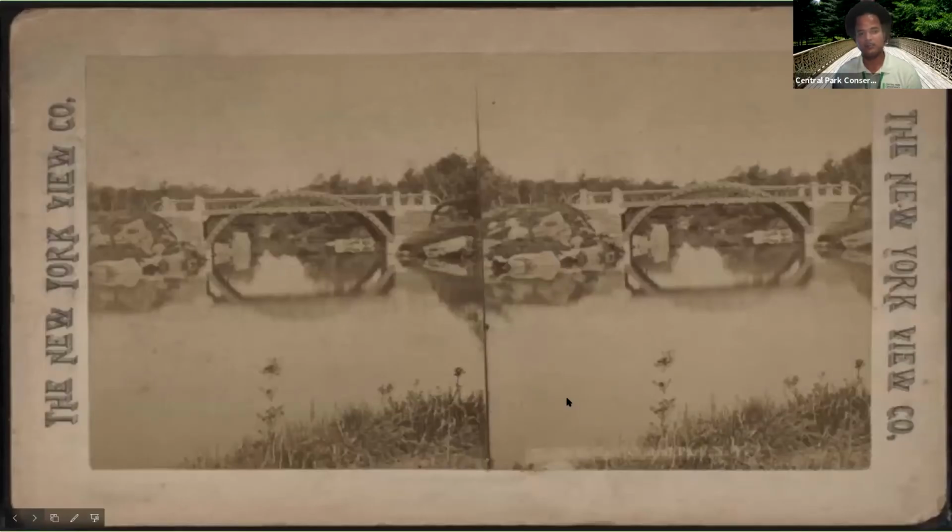Now this image here is a stereoscope image of Gapstow Bridge. A stereoscope is pretty much a souvenir that you purchased back in the 19th century, and this piece of film that you received, you placed it in a special type of camera, and you brought the camera close to your face, looked through the lenses, and you were able to see pretty much a three-dimensional rendition of these icons in the park. Basically, you can pretty much bring a part of Central Park with you.